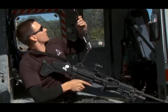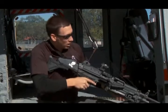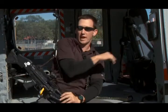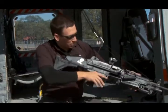So again, I've got my sling system going for me. I've got that shock cord going. I've got a good balance here. If I need to relinquish control, I can relinquish control with it and do other things if I absolutely need to. But this is pretty simple.